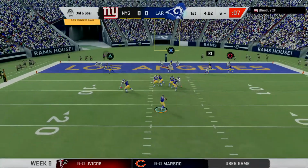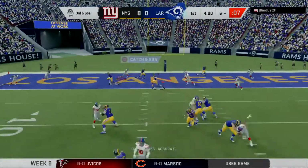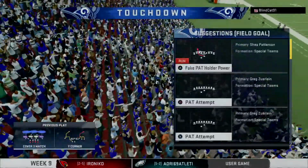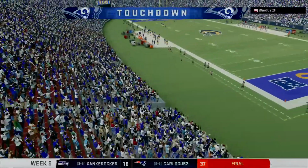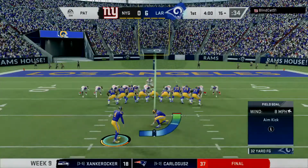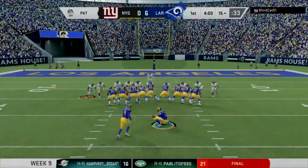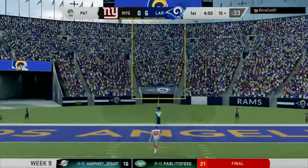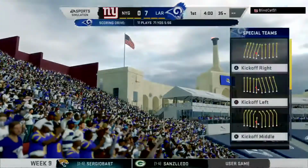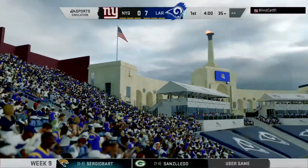From the gun, here's Goff. And it's caught for a Rams touchdown by Brandon Cooks. Brandon Cooks with touchdown number 8 on the year. And the Rams take it right down and score on the opening drive. Zerline connects on the extra point, and that makes the score 7-0.